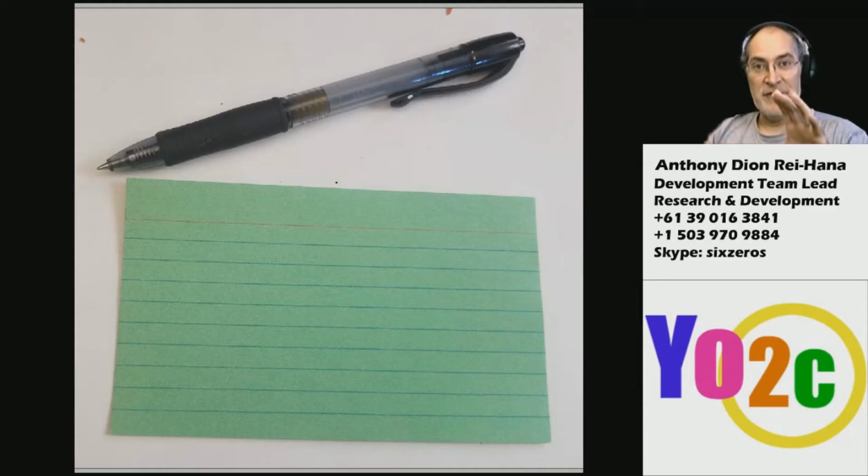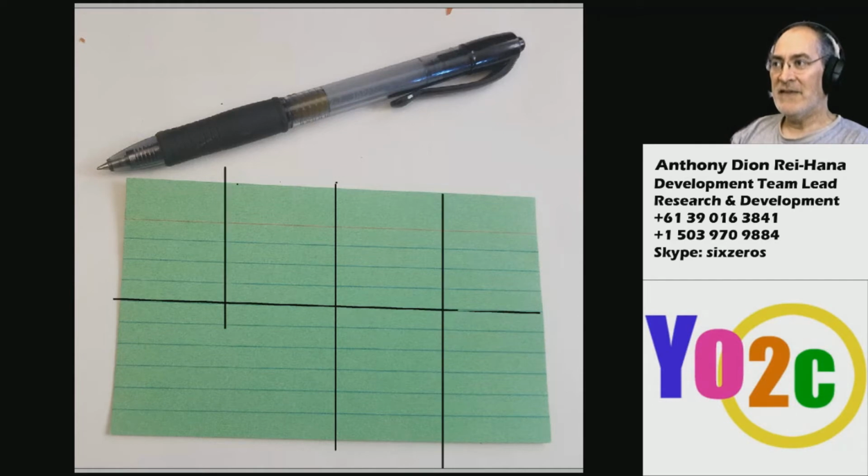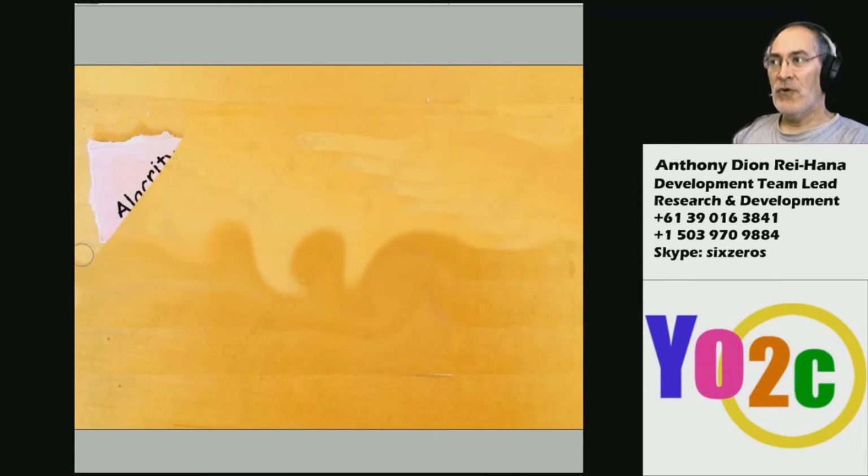G'day. This is a video version of the card idea. Starting with a 3x4 card, we're going to cut the card in half, then half again. Half again, and then these sides in halves, and we're going to end up with 8 sections of card. Next, we're going to write words on one side of the card.